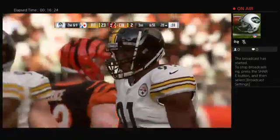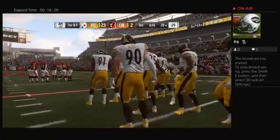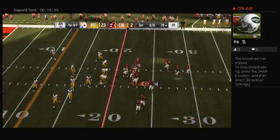Well, they certainly have been able to get him going and establish the run, so I think it's time to abandon that plan and start chucking it all over the park. And you know who's excited about that? The defensive front. They got a chance to pin their ears back and get after them now.